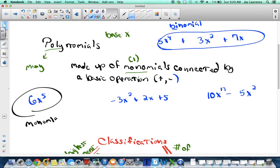Okay, good job, Julia. All right, this one here. I know Lainey knows what this one is. Lainey, go ahead and tell us. Absolutely, this is a polynomial. And, you know, Lainey, I know you're so smart. You're thinking, hey, Mr. Lawrence, there's 3 terms. Can we call it a trinomial? We sure can. It's a type of polynomial.